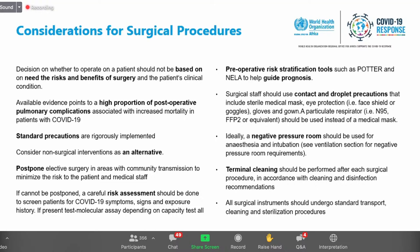Postponement of elective surgery can also be considered for patients who are stable. And if we cannot postpone it, then a careful risk assessment needs to be done, and also molecular testing for the patients who are going into surgery, if the healthcare facility has put that into consideration. So before and during surgery, there's need to look into the contact and droplet precautions. And if it's possible, then a negative pressure room is what is recommended during anesthesia and intubation.